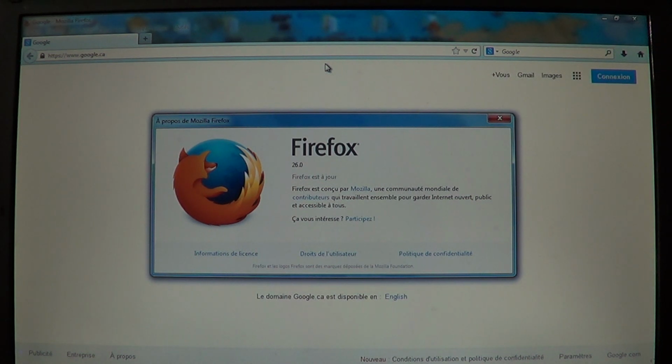Firefox 26 is still available to Windows XP users, and I tell all my clients, if you're still using Windows XP, stop using Internet Explorer, please. It's very old. Internet Explorer 8 is really too old. Use Chrome or use this new version of Firefox 26, which still works on Windows XP, so it's still supported. For how long? I don't know. So get those versions while they're still available.